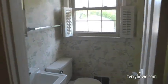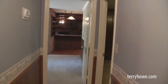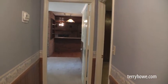So we've been in 3 baths. Nice countertop. We've been in 3 baths, and what I'm calling 4 bedrooms. You put a closet in there. And that huge den, 2-car garage. All right, let's head outside and we'll take a quick tour.